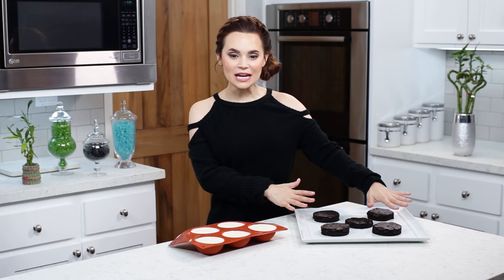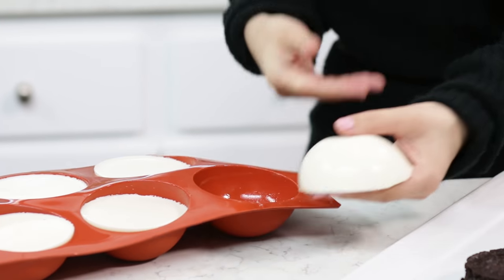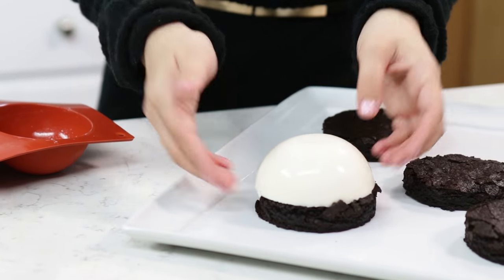We've cut out our brownies, our panna cottas have set, and now we are gonna assemble our panna cottas. All right, we're just gonna pop these out. I'm just gonna use my hands. Ooh, and place it on top, place it on top. Now time for my favorite part. It is time to decorate.